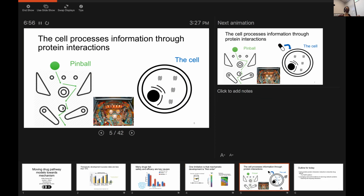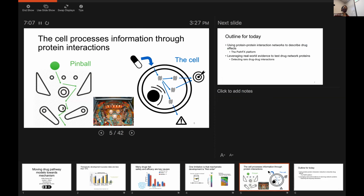At a very high level, you can think about the cell in a similar way, where when you introduce a therapeutic to the cell, it uses the protein interaction network to cause efficacy or have some favorable disease-modifying effect. But the same protein interaction network is used to influence intolerable safety issues or unintended side effects.